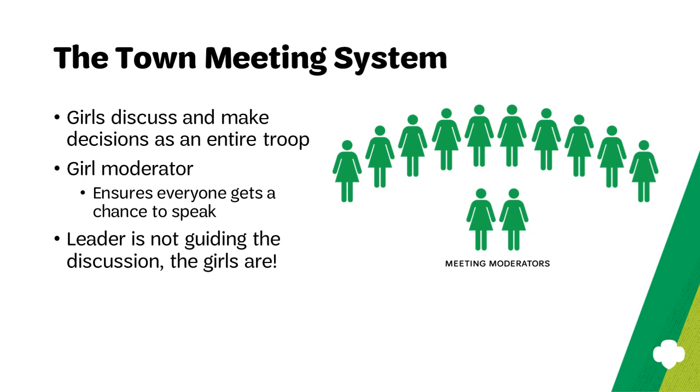The last of the forms of junior troop government is the town meeting system. This is a way for girls to have a large group discussion and come to decisions, and come to a consensus on what they're going to do. As I mentioned, girls discuss and make decisions as an entire group.